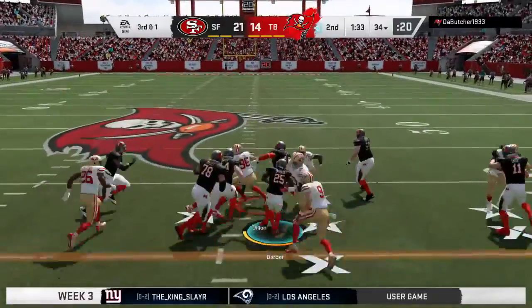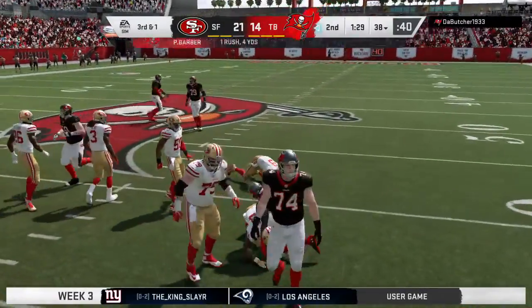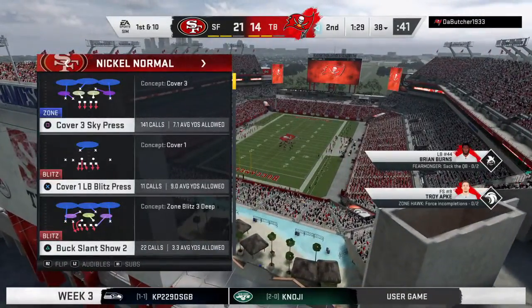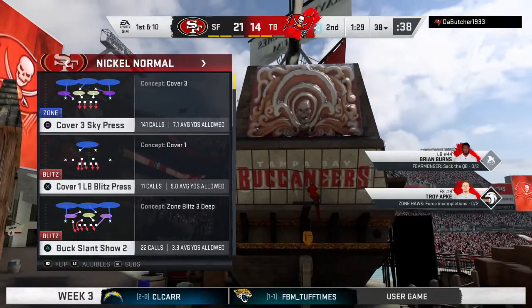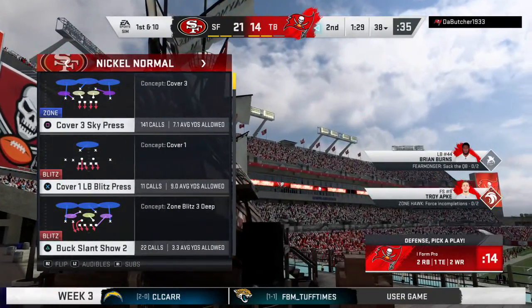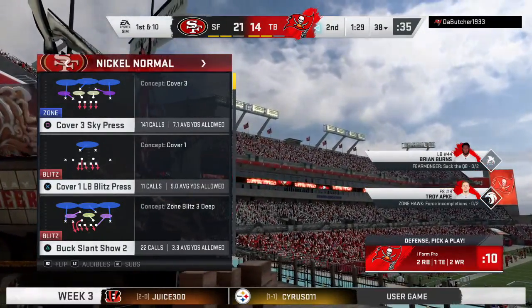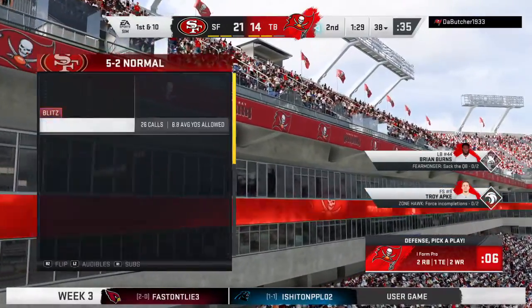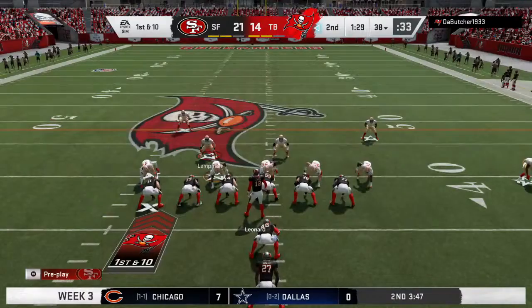They'll try and run here with Barber, and he's going to have the first down at about the 38. Now the offense going to use the first of their timeouts as they'll get a chance to talk it over after picking up the first down. 1st and 10 at the 38-yard line.